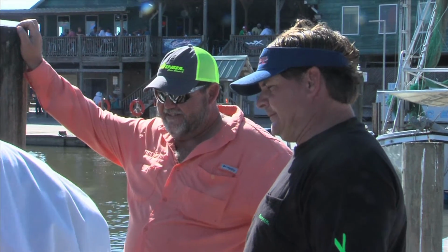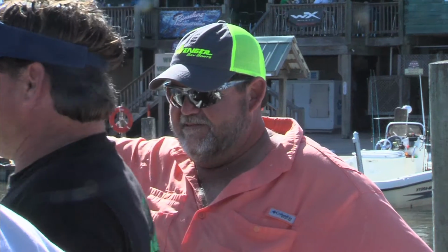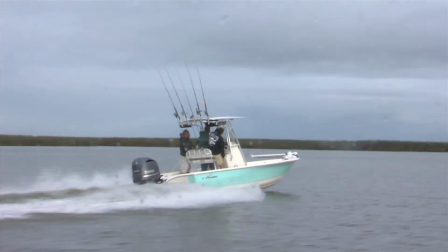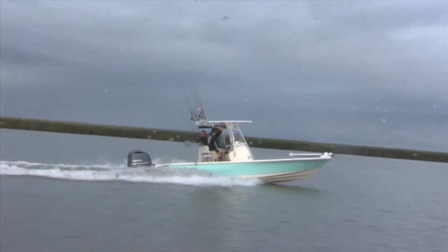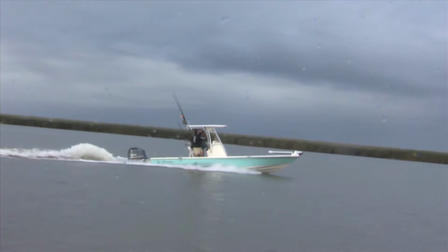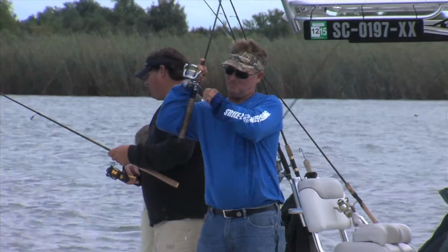And so I came down here approximately a year ago and got to experience what they do with boats down here, and how they have to have a boat that can cross big open water, that can take rough water, but yet when they get to where they want to fish, it can fish in 2 feet or less, and they can put 4 or 5 people on the boat.